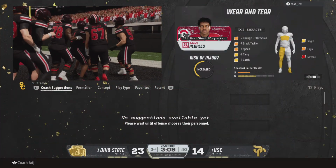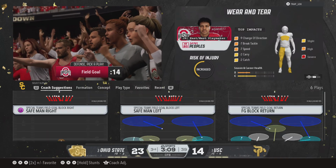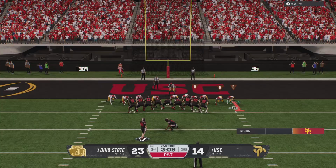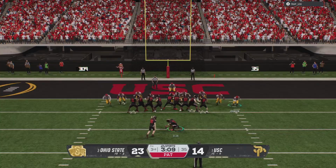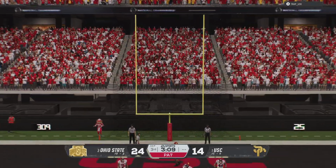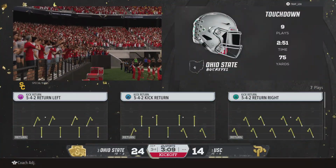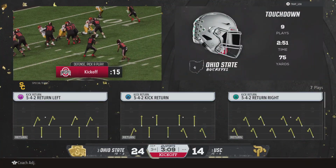Man, this is the biggest stage that you can play on. You're in the national championship, and drives like that are going to wear down the opponent physically and mentally. This wasn't an accident. They were very intentional in how they worked their way down the field, and it pays off in the end. And the extra point gives them a double-digit lead.